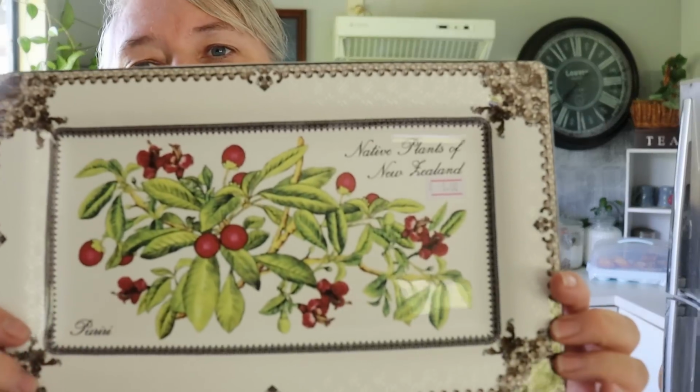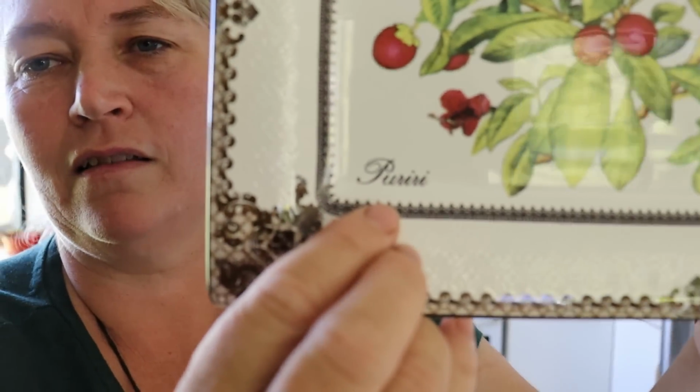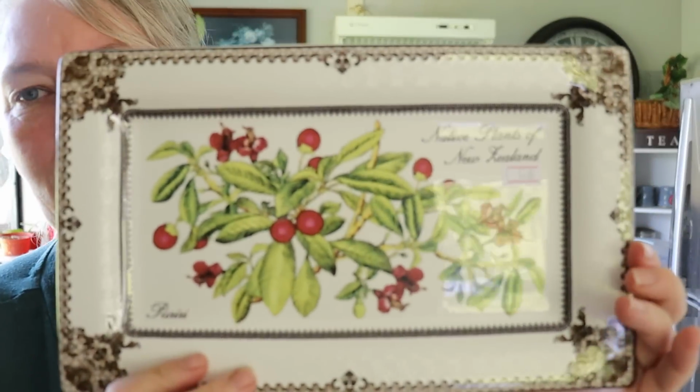And then I saw this one here. Isn't that pretty? That was $5, and it says native plants of New Zealand, and my pronunciation is shocking. My son always gives me a hard time about it. Oh, I don't even want to pronounce it. What a bad Kiwi I am. But I just think that is gorgeous.